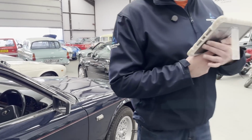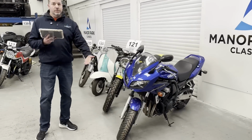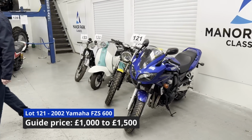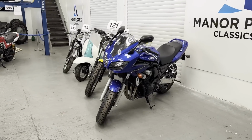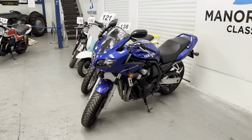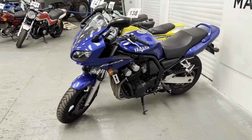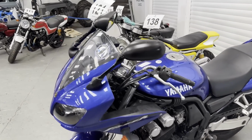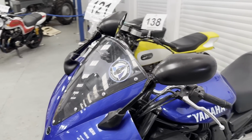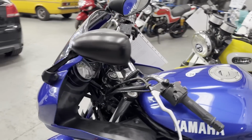Now into the motorcycles. If you like motorcycles, we have those for you. How about this beautiful Yamaha FZS 600, 32,000 miles. Very nice example of a quick and popular bike. Rides well, everything works. It's only been sold due to lack of use. Always the way with bikes, isn't it? It's only been ridden 1,000 miles in the last 5 years, which the MOT history confirms. Now, there's no history of the bike, which means only one thing. It's going to be cheap.